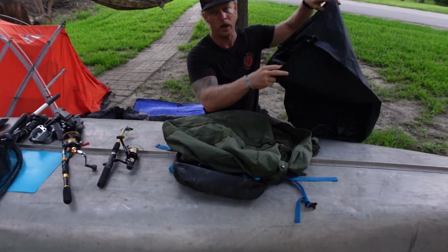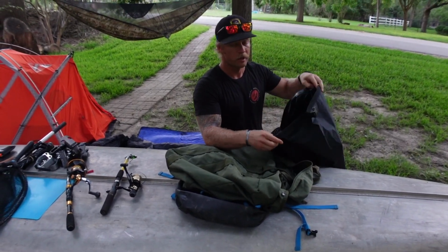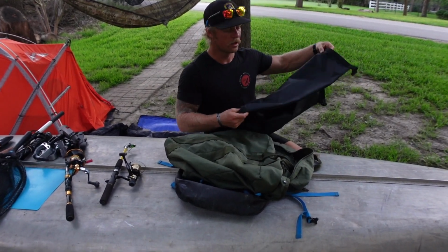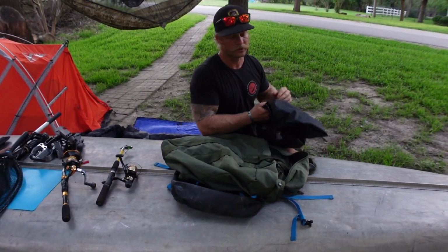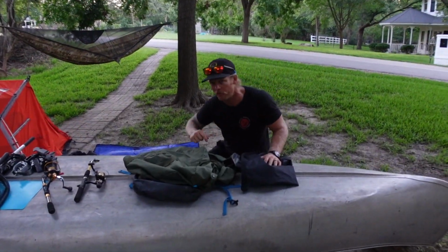If you're not going with either one of those, regular old dry bags work well. I think this is a Sea to Summit dry bag. Put all your gear in here. Anything in your canoe that you are concerned might get wet, you want to put into a dry bag. All right, next I'm going to show you some of our sleep gear.